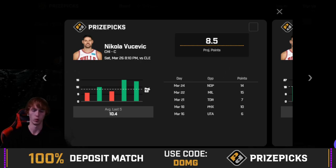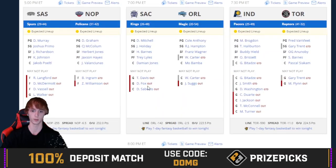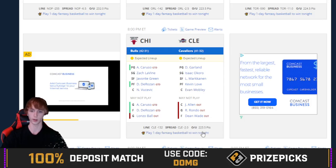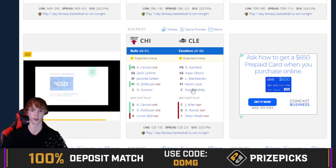And I believe it was without Jared. I don't remember if Jared Allen was playing in that game or not, but Jared Allen's out again. Obviously, he's had a longer-term injury here for Cleveland. Got Evan Mobley in here. So 2-point spread to the 223.5 over-under here. So I'm liking the spot here for Vucevic going against Cleveland.